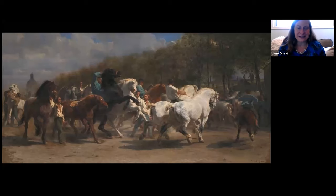And this is essentially a common occurrence. It would have been a common occurrence in Paris. And Rosa Bonheur would go to this horse fair on a weekly basis and sketch there. And she actually decided to dress like a man to discourage any sort of unwanted attention. So when she ultimately unveiled this work, it was just considered incredible. It helped to really establish her career. It was widely acclaimed.